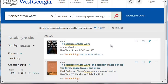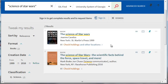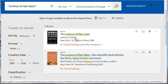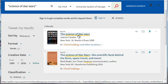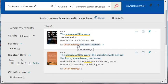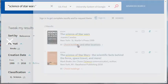So we're going to check and see if any library in the USG system owns them, and we do see two different versions. So this is where it's helpful to have a full citation so you know exactly who the author is or what the publication information is so you can track down the right book. But we'll say we want this one up here. In which case, just like before where we clicked on how to access it right underneath the publication information, we're going to check holdings.